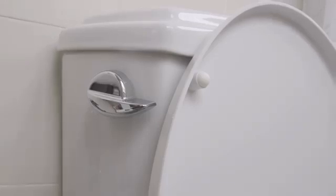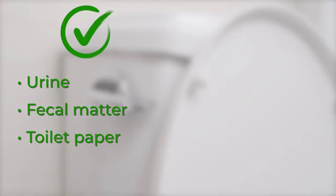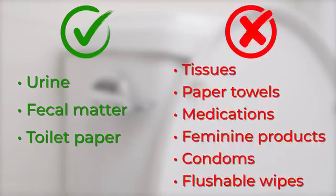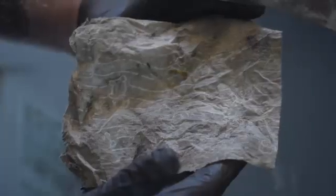Really, only 3 things should be flushed down the toilet: urine, fecal matter, and toilet paper. Things that shouldn't be flushed include tissues, paper towels, unused pharmaceuticals and medications, feminine products, condoms, and flushable wipes. That last one is a big problem because of its misleading name.